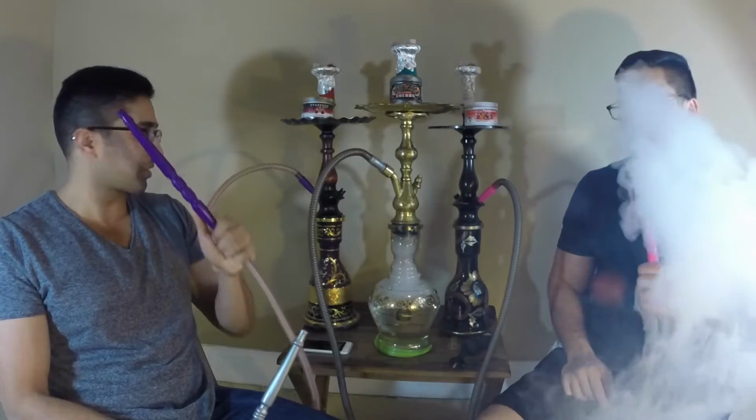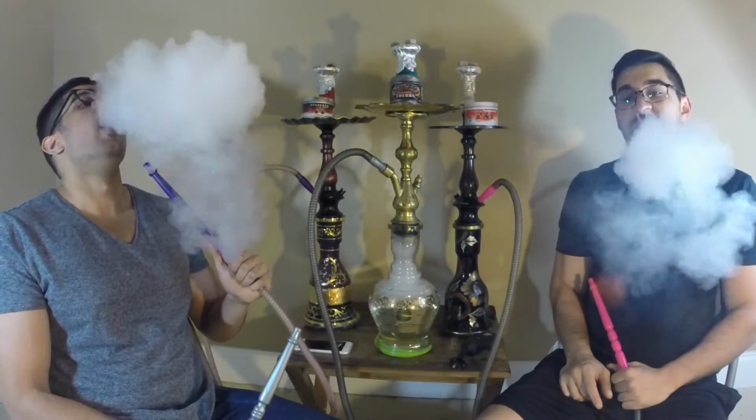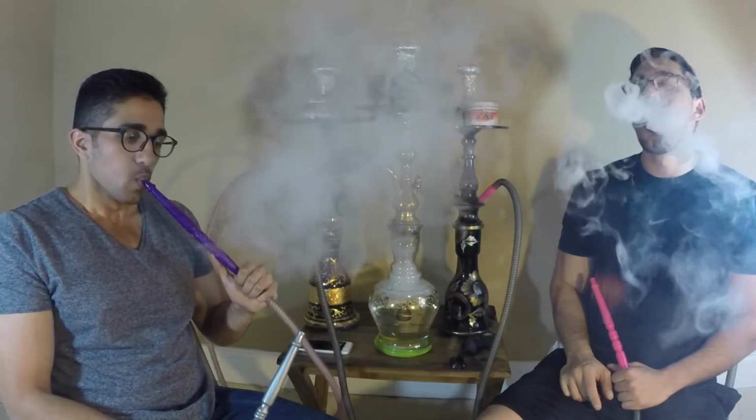I'm going to start with the Starbuzz one. So from the Starbuzz, I'm getting a cherry tone. It's not too strong, it's very sweet. I'm not too big of a fan of it, but it does hit the cherry notes on point. So if you're into that sweet cherry, this one could be for you.